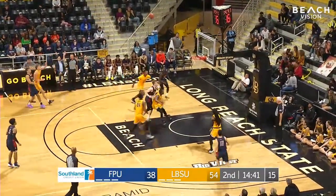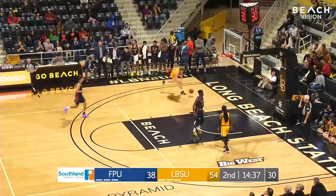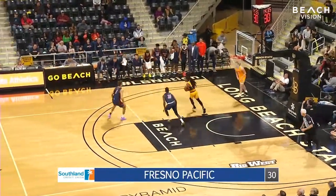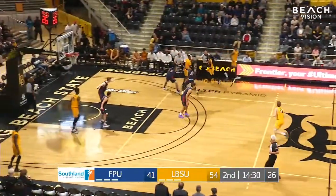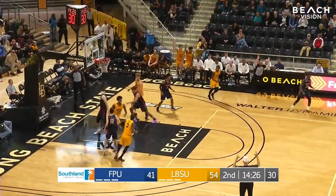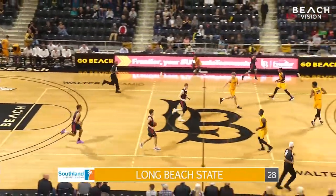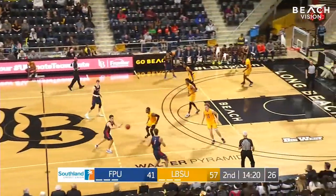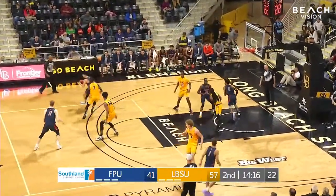Nilan Nilo, left wing for three. It's good. 54-41. Long Beach State has made seven straight shots. Up 13 with 14:50 to play. Hunter on the right wing. Hunter will rise off the dribble for three. Make it eight in a row. Chance Hunter has 13, now six of seven. That was his first three-point attempt. He's got five rebounds, two assists as well.